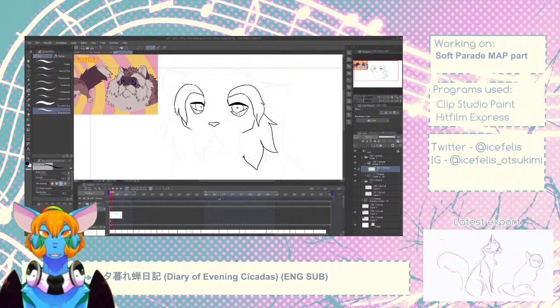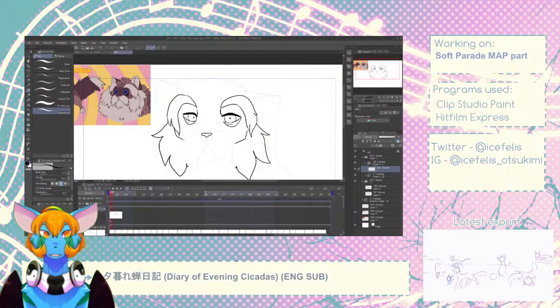I keep wanting to add just so much fluff. And I know that if I add a lot more than what I'm doing now, it's going to kill me to animate later.